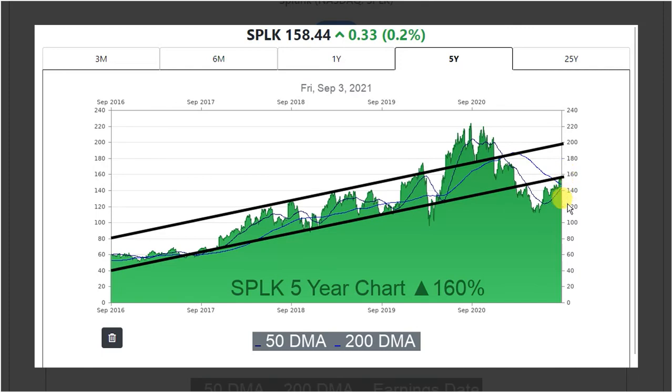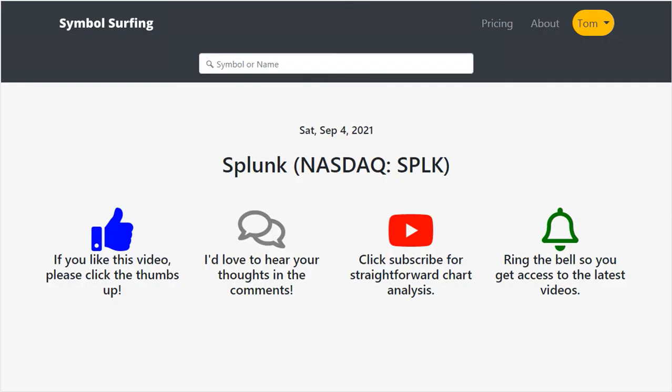On the downside, there's a lot of support and resistance at that 140 level. So it could reasonably pull back to 140 and maybe bounce off of that. So anyways, guys, that's it for today. I just wanted to talk about Splunk.